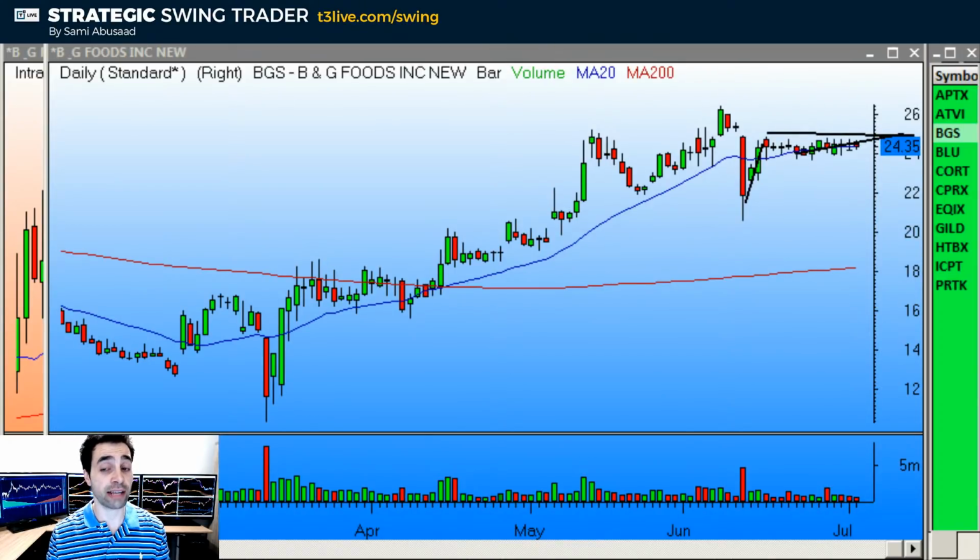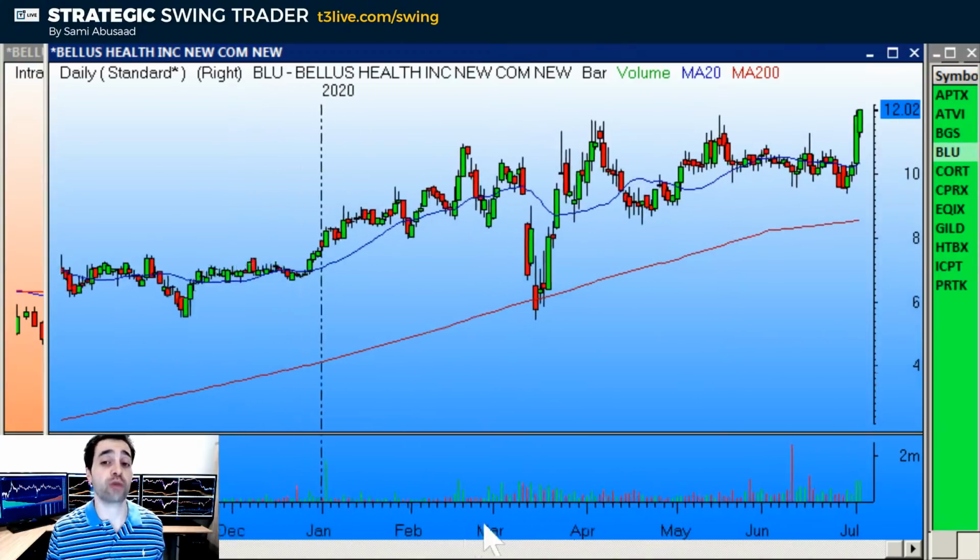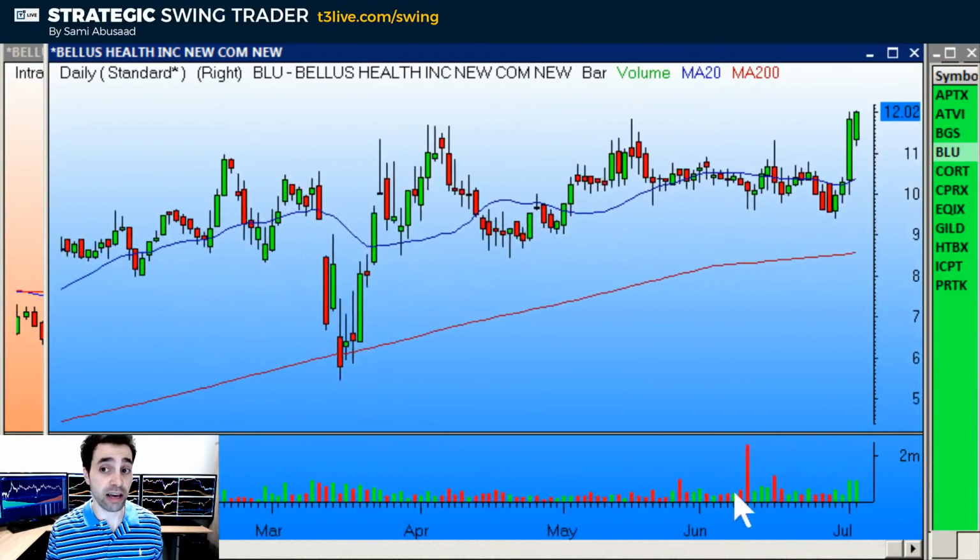Plus, you got the rising 20 MA. Where is it going? You tell me. So if it breaks above the base, it's going higher, okay? So I like the BGS higher. It's a little thin too, BGS. It's also thin. I've never heard of the stock before. When I was scanning this weekend, I found it. I like it a lot.